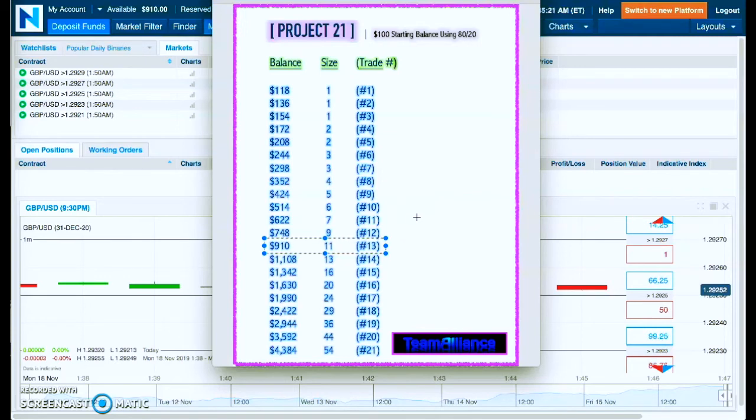So, this account started with $100. We started up here with 1 contract. Now we're 13 trades in. On the next trade, I'll be scaling up to 11 contracts. So, what is that? 13 trades. So, yeah, the next trade will be trade number 14. This trade was trade number 13. And on the next trade, I'll be scaling up to 11 contracts.